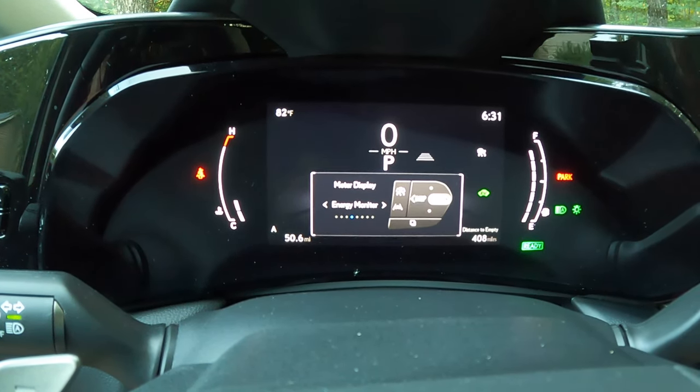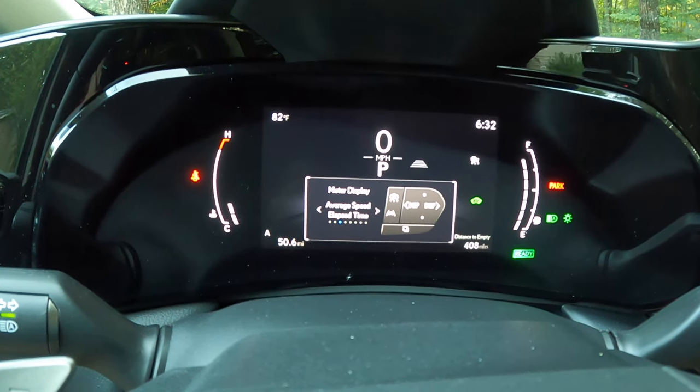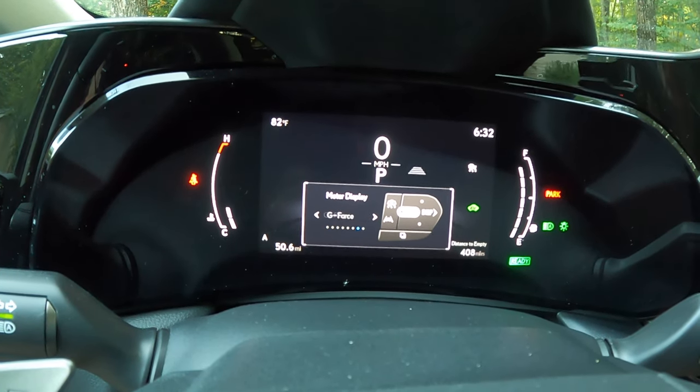How do I adjust that, guys? Come on. Up, down, left, right. Energy mod. Oh, that's how you do it. You have to punch it. Okay, I understand. Fuel consumption, driving support, blank.